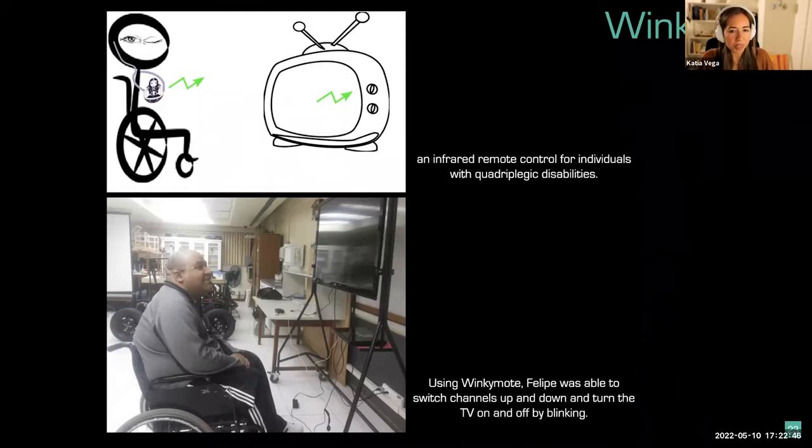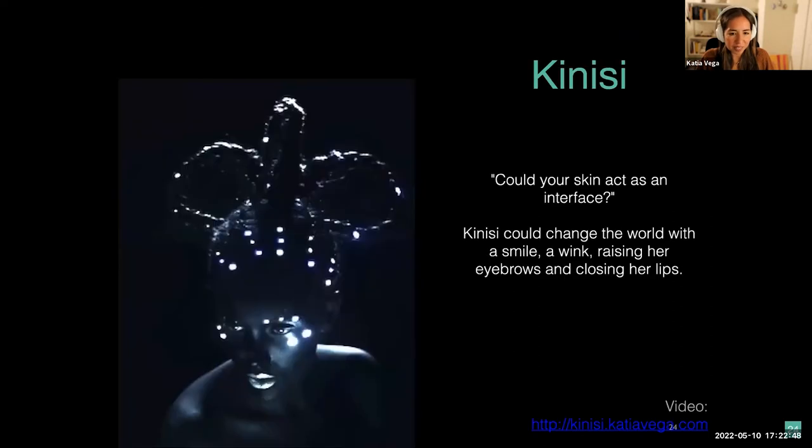And Felipe was very inspiring for us. While I mentioned my background is computer science, I also combine different art projects. We created this art project called Kinesi that showcased how just by smiling, blinking, raising an eyebrow, or closing the lips, your facial movements could allow you to interact with devices.